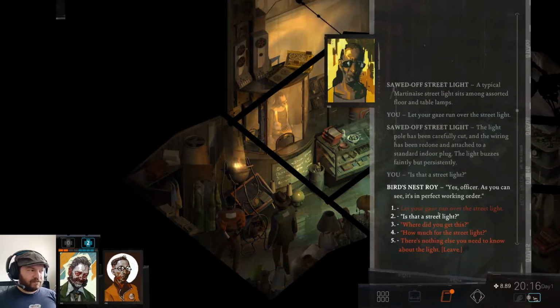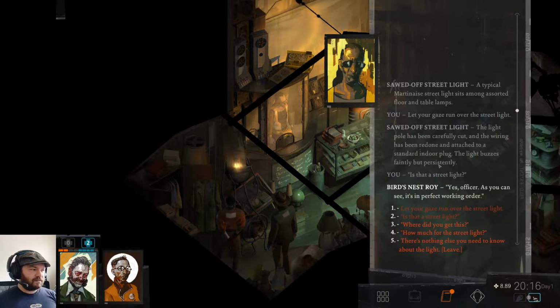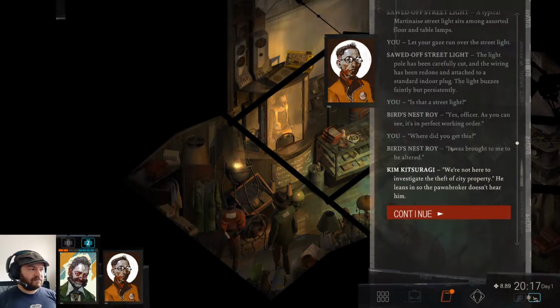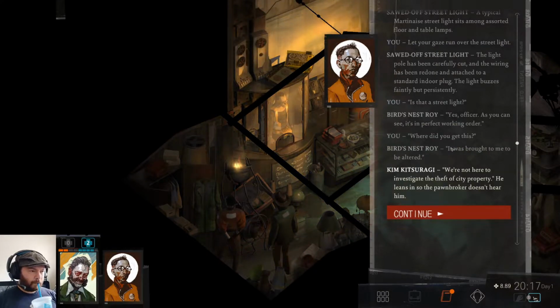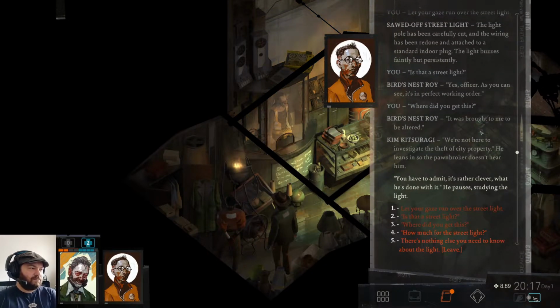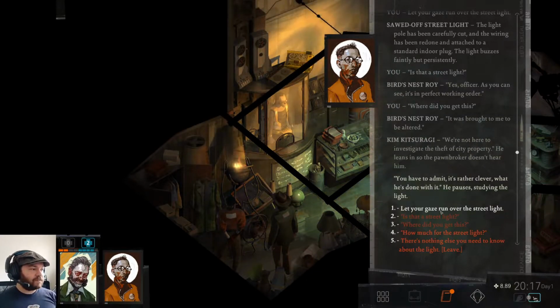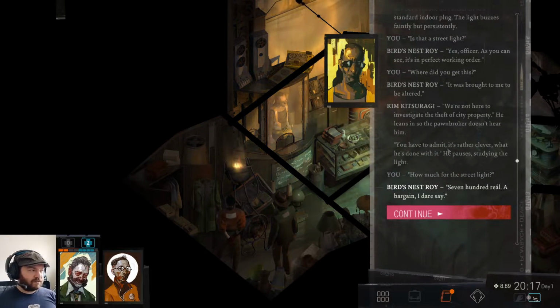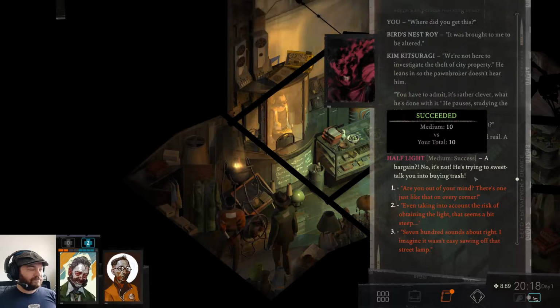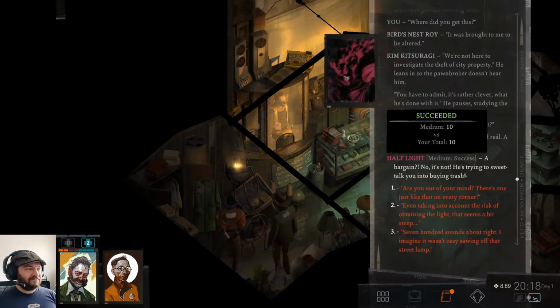Is that a streetlight? Yes, officer. As you see, it's in perfect working order. Where did you get this? It was brought to me to be altered. We are not here to investigate the theft of city property. You have to admit it's rather clever what he's done with it. Interesting. Kim admires his ingenuity. How much for the streetlight? 700 real. A bargain, I dare say. Wow. A bargain? No, it's not. He's trying to sweet-talk you into buying trash.